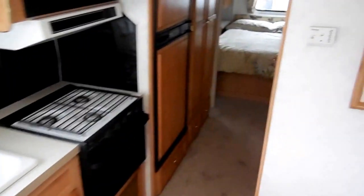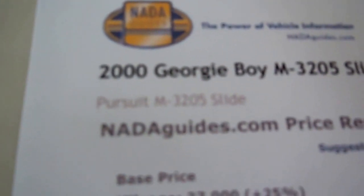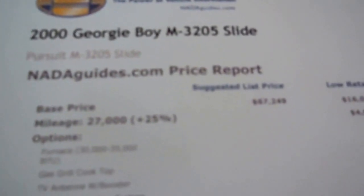Everything's guaranteed to work, folks, and we've got all of this for only $21,900. Folks, that's a bargain on this RV. The NADA, I'm going to show you right here, is well over $26,000. NADA, I just pulled myself, 2000 Georgie Boy Pursuit 3205 with a slide.